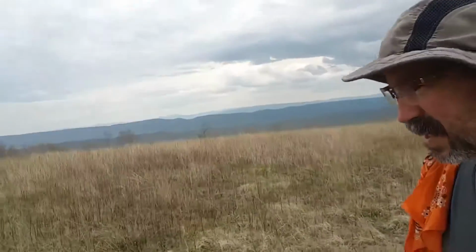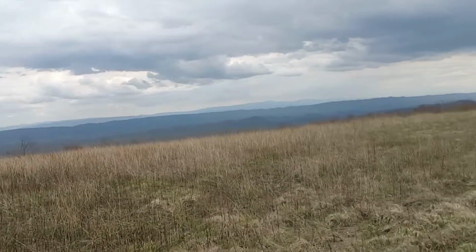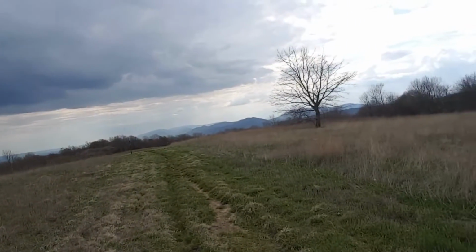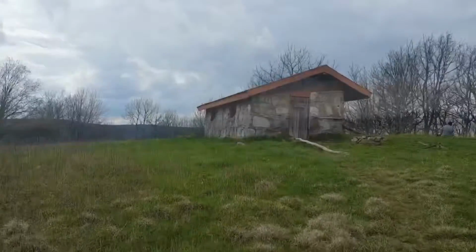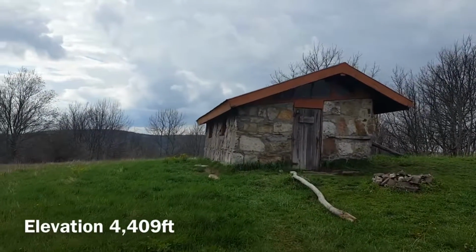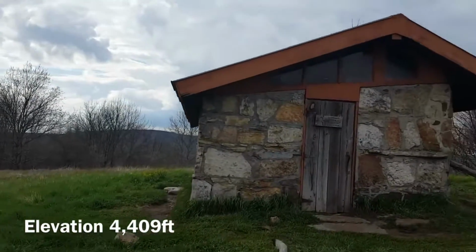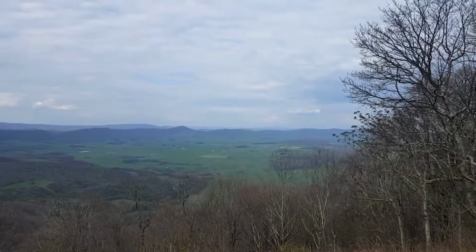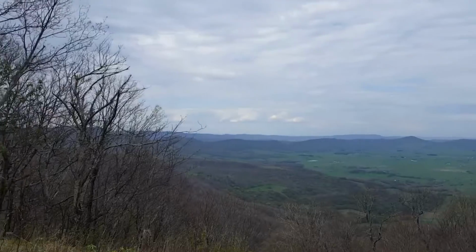There's my view to my right. There's my view behind me. It's just gorgeous. I'm at Chestnut Knob Shelter. Used to be the old Warden's Ranger Station. Something like that. But I'm here. I'll give you guys a good view. So this is my view looking north from the shelter. Absolutely beautiful.